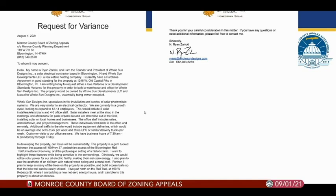Their main focus is on sustainability. You can read more about that kind of stuff that the petitioner is planning to do on the site here in the remainder of the letter. It's also in your packet.